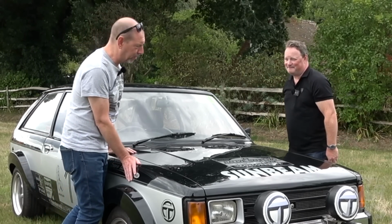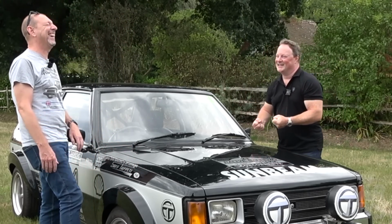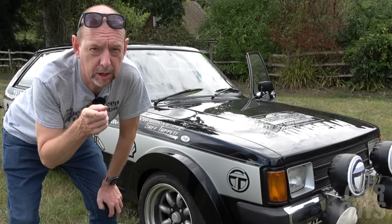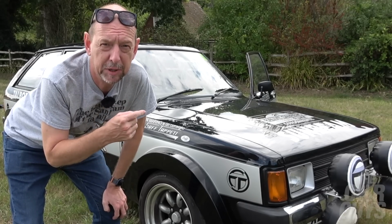And hopefully the cars will therefore appreciate in value, and I will become rich. Richer than God, you know. Beyond the dreams of avarice. And rumour has it that once upon a time, Princess Diana looked at this car. So obviously, if you want to buy it, it's up for 6 million quid.